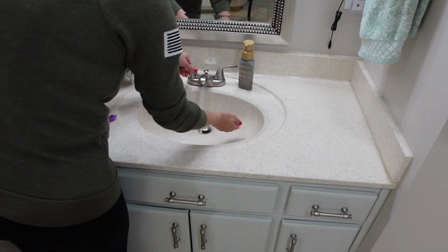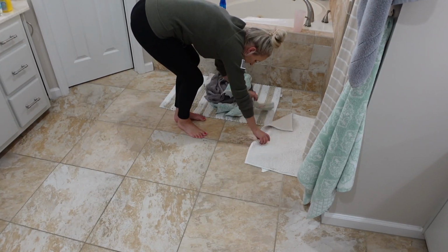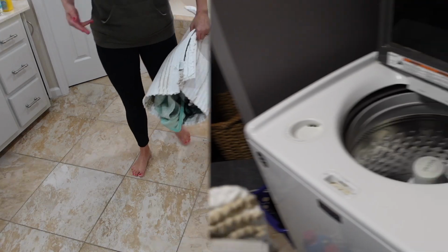Now I have a tile shower in my master bathroom, so I clean that a little differently. But for like the kids' showers, they have a normal fiberglass tub, and that is the easiest, best way to clean, hands down.